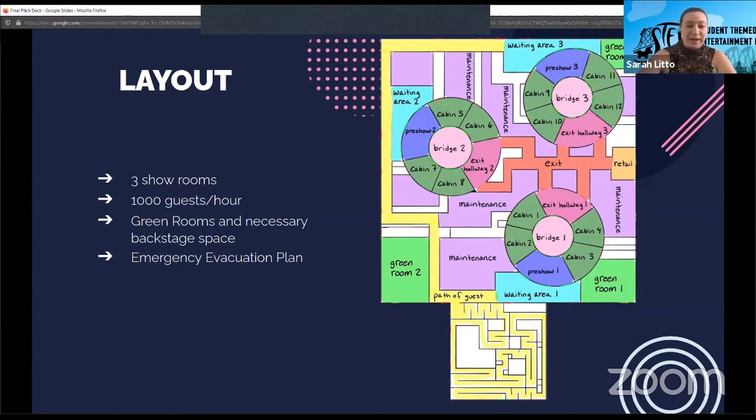Also, in our layout, we have selected certain parts of our building for green rooms for all of our cast and actors, as well as any necessary storage and maintenance, electronic storage, office space, anything you could really need in backstage areas. Our biggest challenge with our layout was figuring out how to evacuate 1,000 guests at one time without making them go further throughout the attraction, making them run into one another, and doing it safely.